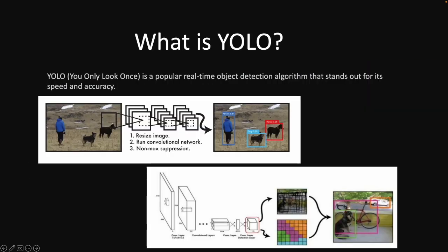YOLO, You Only Look Once, is a popular real-time object detection algorithm that stands out for its speed and accuracy. It's widely used in computer vision tasks to identify and locate objects within an image or video frame. The YOLO algorithm divides an input image into a grid and applies a single neural network to the entire image, predicting the bounding boxes and class probabilities directly. Here's a simplified explanation of how it works.